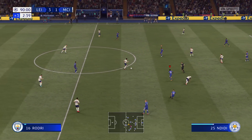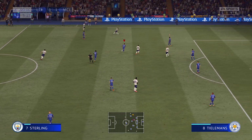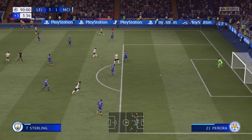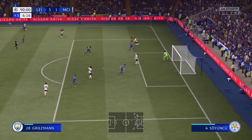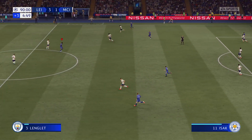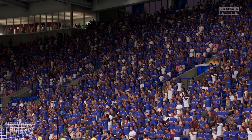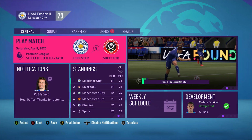this time. Now Rodri on the ball as he gets the ball all the way to Raheem Sterling on the wing. Raheem Sterling runs into the space he has. Ricardo Pereira finally closing him in, and now it's Semedo. He gets one to Griezmann, and Griezmann, can he get something out of this? He's tackled by Söyüncü, and it's cleared out, and that would be the end of that one. A 3-1 win against Manchester City. It's pretty much done and over with at this point.